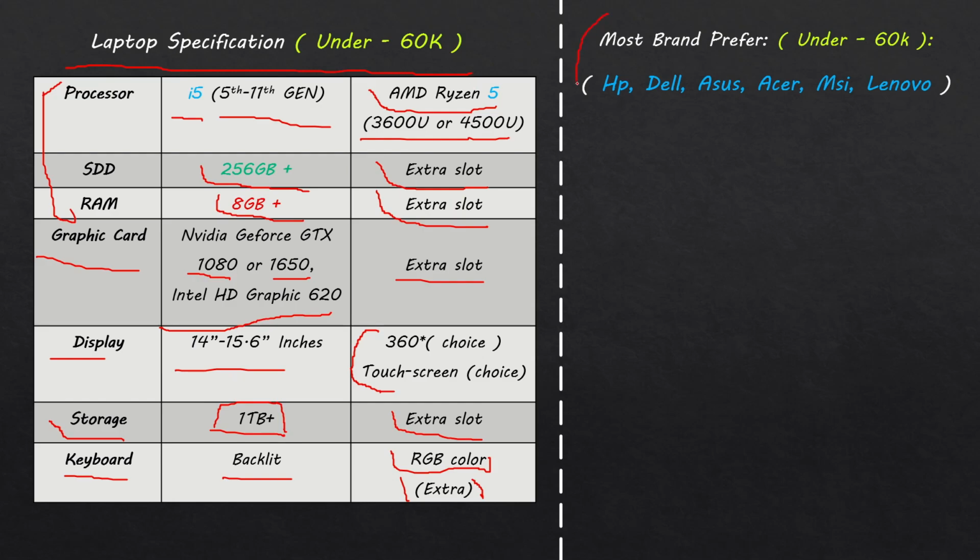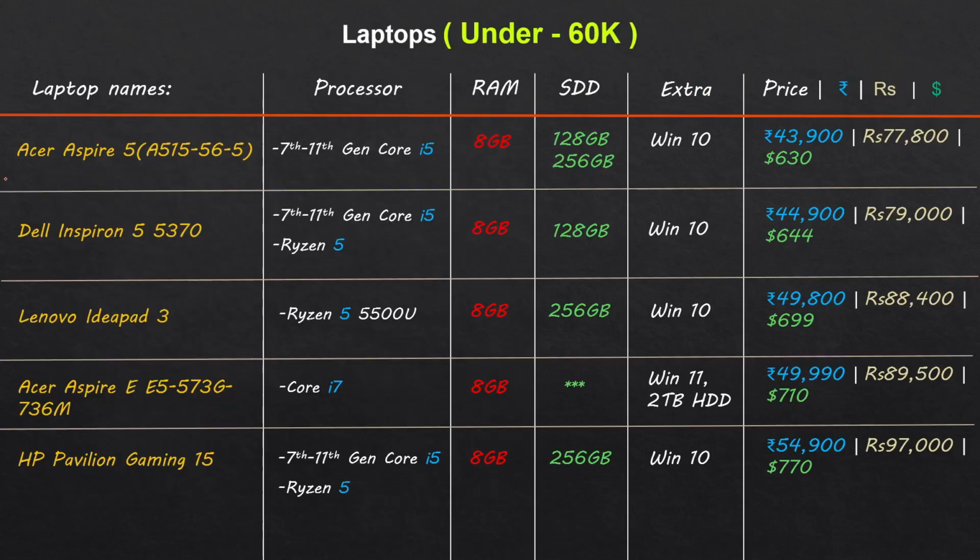In here I would also prefer the brand names that are mostly similar to the 40K. These are HP, Dell, Asus, Acer, MSI, and Lenovo under a 60K laptop. Let me show you the laptops under 60,000 Indian rupees. These are the laptops under the 60K. The first one here we have is an Acer Aspire 5. Before buying a laptop, you should also note this model name so you can find the exact same laptop.